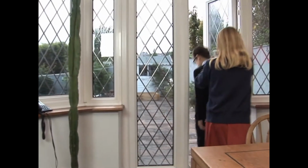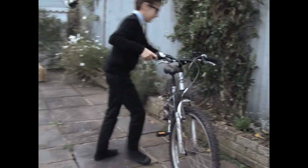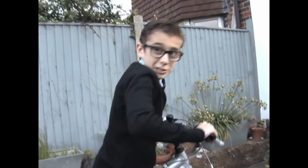This is our cooker. I love to cook for my family. And now, off to the garden. This is our back garden. See? It's very nice. Oh, and this is my bike. Whoa! Ow! Sorry, Mia.